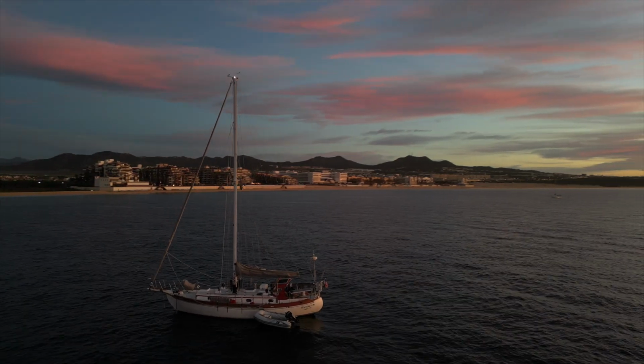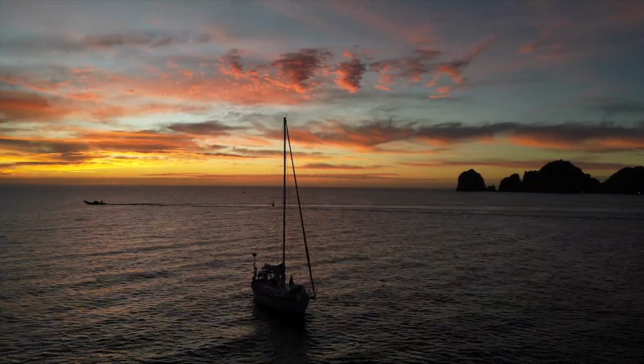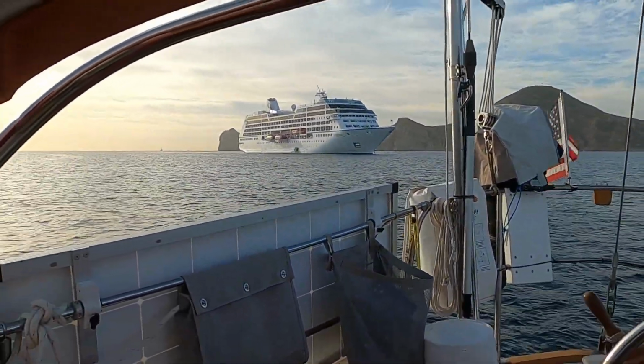We anchored outside the harbor in Cabo San Lucas in the pitch dark around 1 a.m. Only one other boat had an anchor light on, so we drove along the outskirts of the anchorage to make sure we didn't run into anyone or anchor too close. The next morning there was a cruise ship anchored behind us, and by the afternoon another cruise ship had also anchored there.